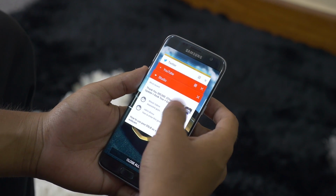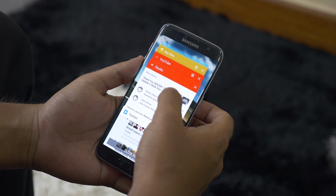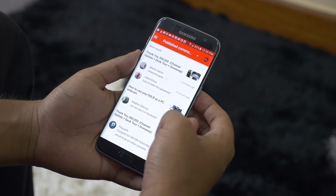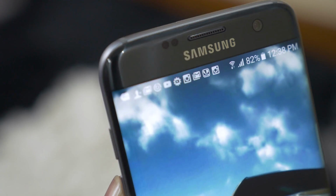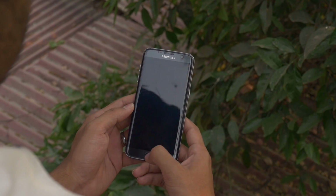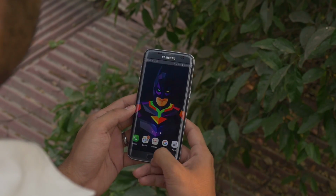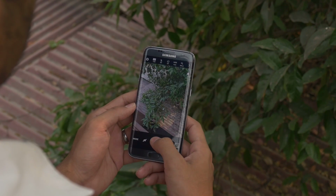The multitasking is undoubtedly buttery smooth, and up till now I haven't experienced even the slightest of lags whatsoever while multitasking. I am kind of a power user. I always have my push notifications on and usually reply to all my emails through my phone. Moreover, I always have plenty of apps and games running in the background. So far there hasn't been any kind of stutter or glitches.